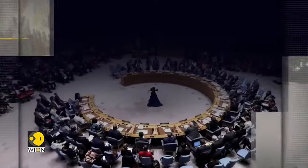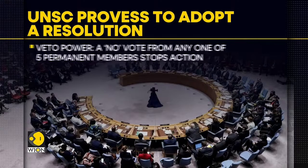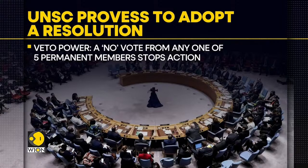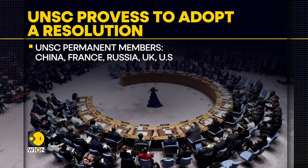Now, as the UN debates the issue, let us tell you how a UNSC resolution gets adopted. The resolution must be supported by at least 9 out of 15 council members. And if any one of the 5 permanent members vetoes, that means votes against it, the resolution will fail to be approved. The 5 permanent members of the UN Security Council are China, France, Russia, UK and the US. Now, Susan Tehrani further updates us on the competing UN resolutions on the crisis in the Gaza Strip. Listen in.